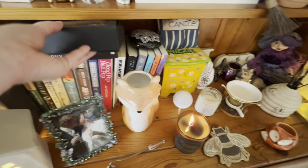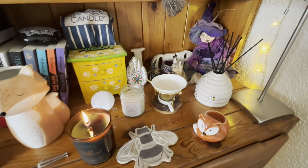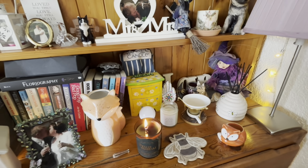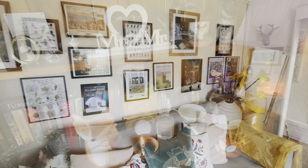And yeah, so there are other bits. There's candles and vases. And yeah, it's just a really, really nice little space. And we love it. We really enjoy it.